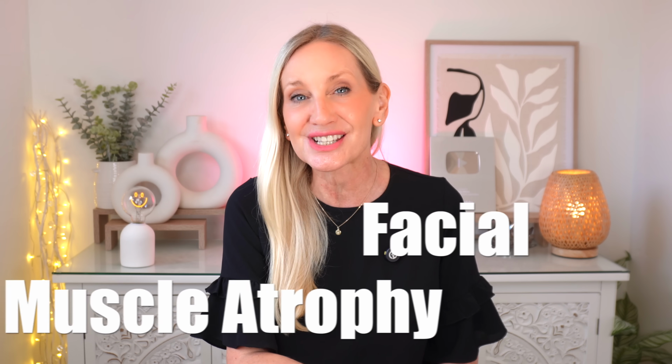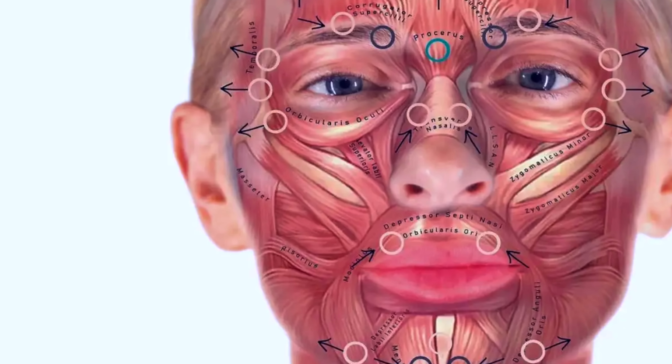Facial muscle loss. After 50, we begin to lose muscle all over our body. We know that. And your face is no exception. In fact, there are 43 muscles in your face, and when they weaken, your skin literally has nothing to hold on to. This is why your cheeks may look flatter, your jawline starts to soften, and you get that melting effect. Even if your skin is hydrated, this is going to happen.